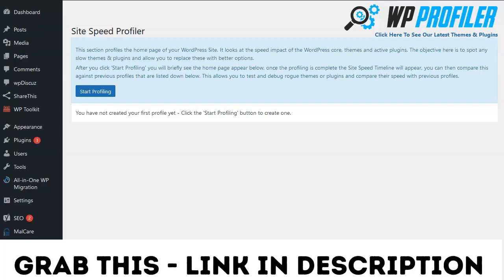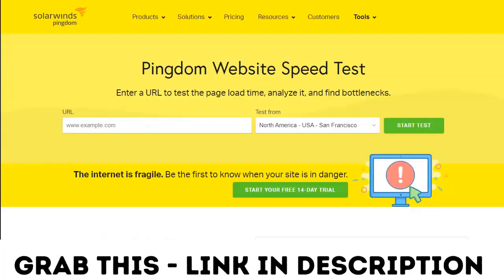Now, one quick note before we start. When you run a speed test, you need to make sure that you're not logged into the WordPress site that you're running the test for, as this will give you false results. The easiest way to make sure this doesn't happen is to use a different browser for the speed test than the one that you're logged into your WordPress site on. So I'm using Firefox here where I'm logged into my site, and then I'm going to pop across to my Chrome browser where I'm going to run the speed test for this particular site.